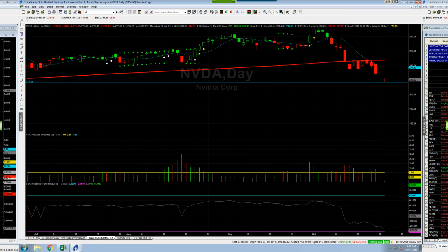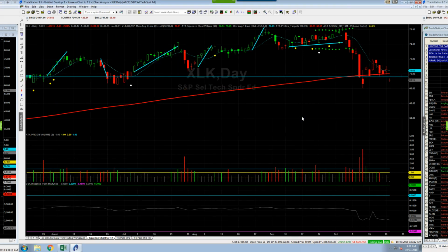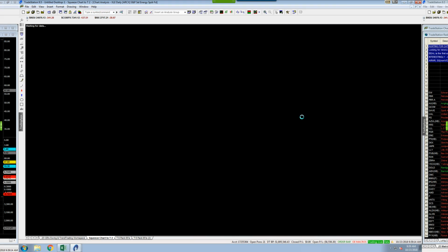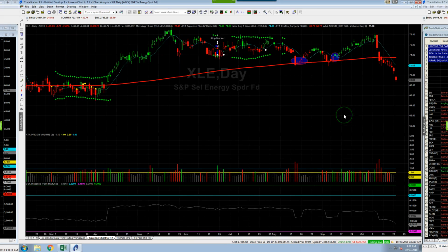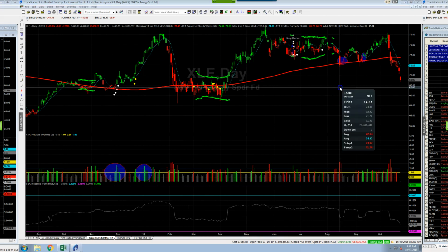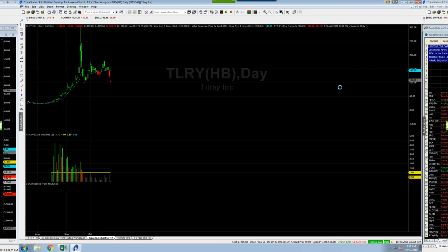One thing we identified this morning was that this sell-off was across the board. XLK, the technology sector, has opened below the 200-day moving average. That's a key level. Energy is weak this morning as well, down 2.5%. So we're not seeing a move to the downside in any specific group.